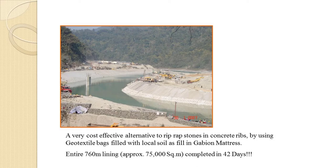In this particular case, there were no rocks available. So we use the gabions filled with sandbags. And then completed the whole project. It's a diversion channel, very cost effective. Soil filled in gabion, entire 760 meter length of the diversion channel, approximately 75,000, completed in 42 days. Because it's an emergency, it's a dam. Unless the diversion channel starts functioning, the main construction cannot take place there. Okay? At Teesta.